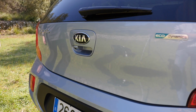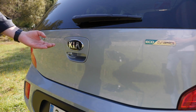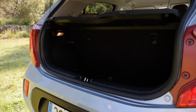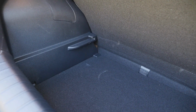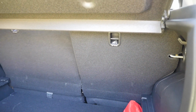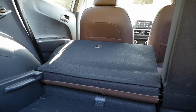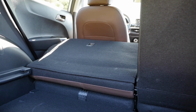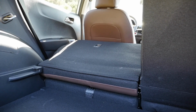By the way, the new Kia Picanto is only available as a 5-door version. The 3-door versions are completely out in car manufacturing. So a look in the trunk, 255 liters. Looks not so big, but it's huge for the A segment. And if we use the split, it's a 60-40 split, you could enlarge the trunk to more than 1,000 liters. And this is really great.